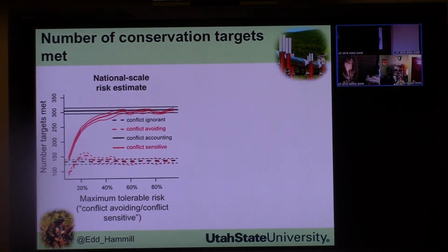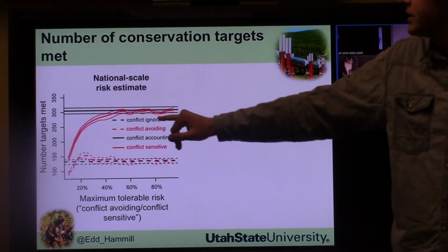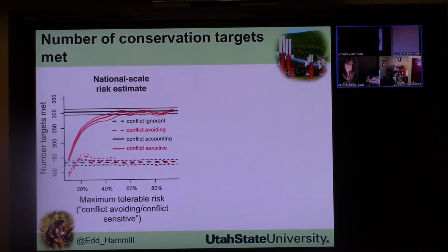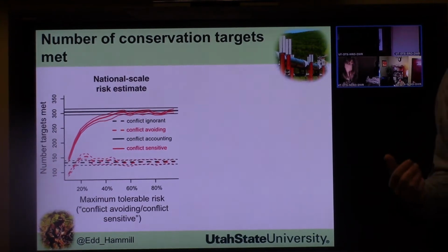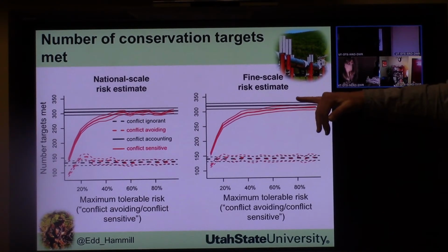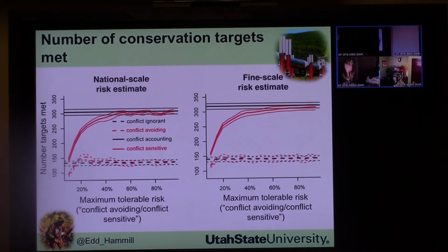Conflict accounting, if you remember, that was the point at which we start to incorporate this risk into our purchasing decisions and buy extra land to mitigate against it, actually saved about double the number of targets that a conflict ignorant strategy would do. Conflict sensitive, at very low threshold, starts low and then builds up and eventually starts to behave just like conflict accounting. So we can see the benefit in terms of number of targets met just by accounting for this conflict and putting it into decisions. That's with the national scale risk estimate. If you use my fine scale, you see pretty much the same pattern, but crucially, conflict accounting and conflict sensitive conserve slightly more species. It's not a big jump, but it is significant.